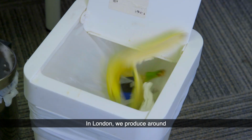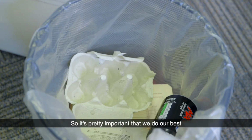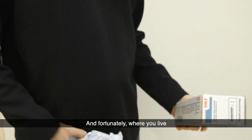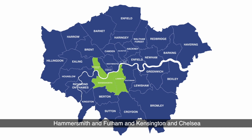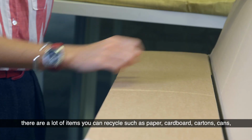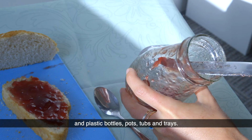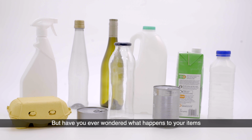In London, we produce around 7 million tonnes of waste every year. So it's pretty important that we do our best to recycle as much as we can. Fortunately, where you live, in the London boroughs of Lambeth, Wandsworth, Hammersmith and Fulham, and Kensington and Chelsea, there are a lot of items you can recycle, such as paper, cardboard, cartons, cans, glass bottles and jars, and plastic bottles, pots, tubs and trays. But have you ever wondered what happens to your items before they're actually recycled?